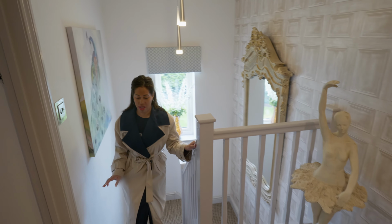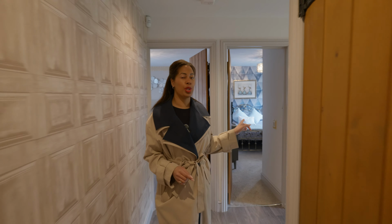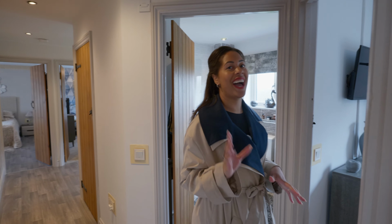I mentioned before that there are four generous double bedrooms. Both the master and bedroom two benefit from ensuite showering facilities, and the family bathroom here is really well appointed, refitted, and is stunning.